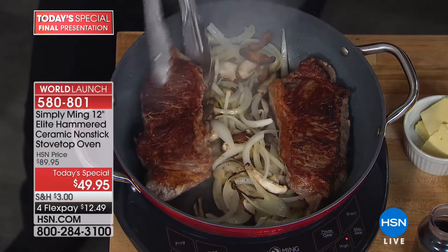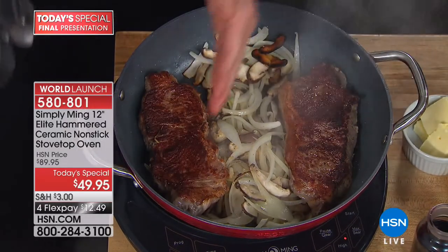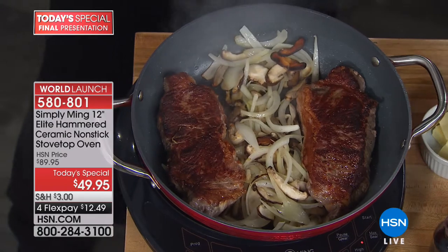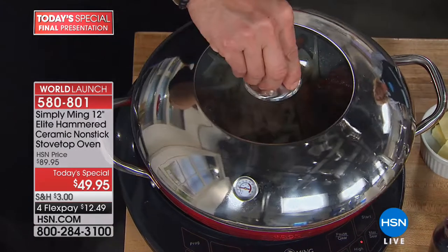Wow. Look at those. If I was at home or in a restaurant, you would flip the steak and I would put it into the oven, 350 degree oven, right? Roast it for 8 minutes, let it rest, slice, you're done. Well, what are we going to do? Okay, let's take it to the oven.